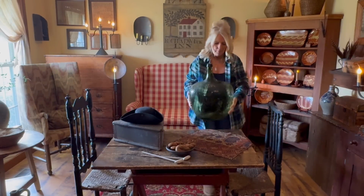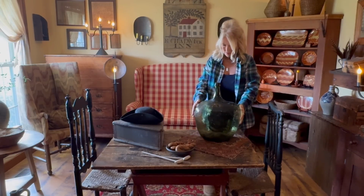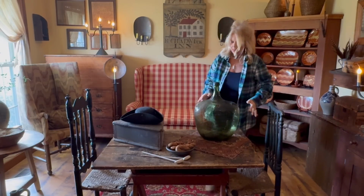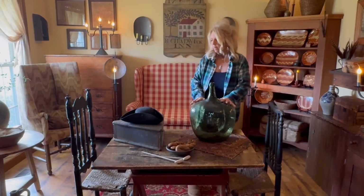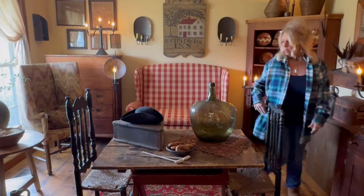I think I'm going to try my big green demijohn bottle. Find where it sets level. I think I like that there. I think I like that. I think I'm going to leave that.